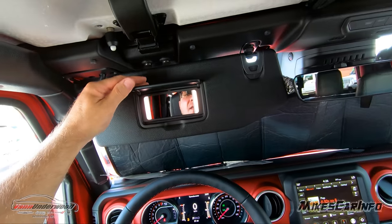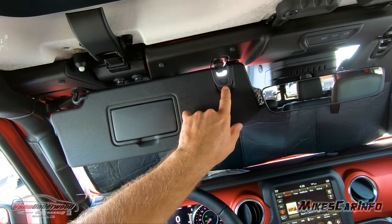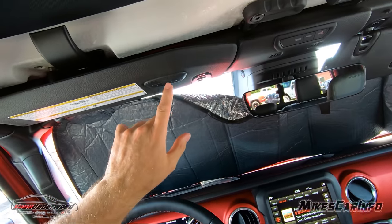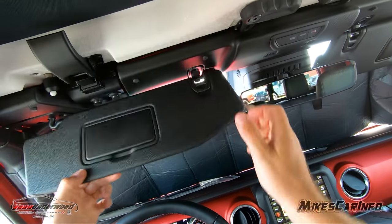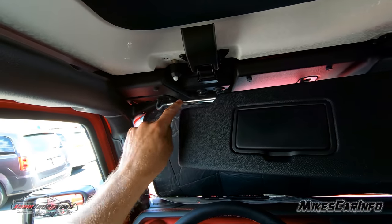There's your visor. It has a mirror with lights on it. It's pretty cool. LEDs. Little clip. HomeLink garage door opener controls up here. Another clip. Slides out as well on a metal bar.